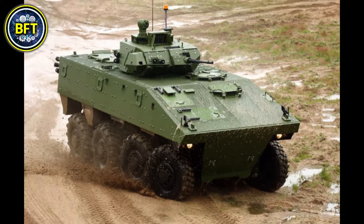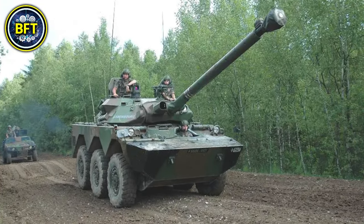And there you have it, folks. These were the 10 most powerful military vehicles of the French Army.